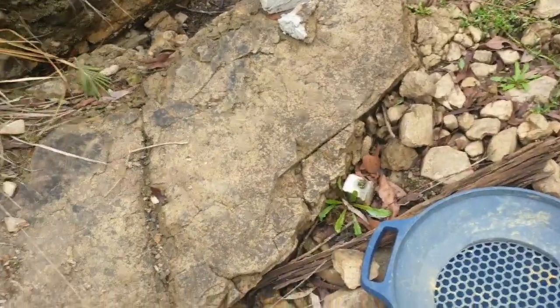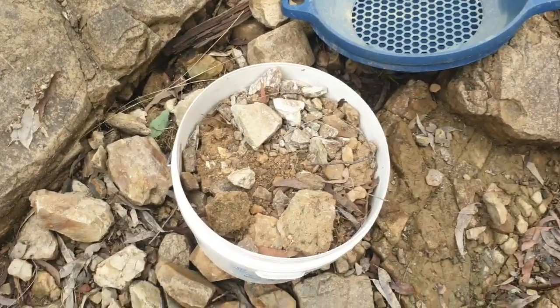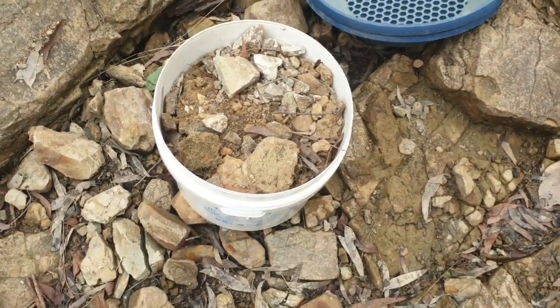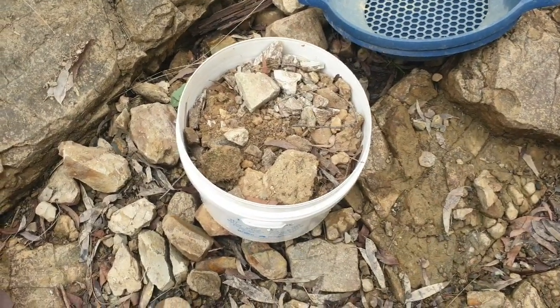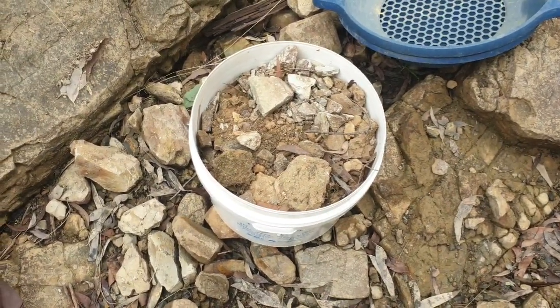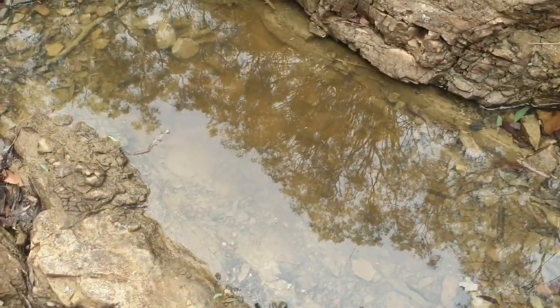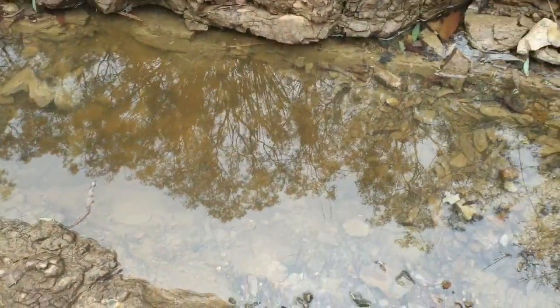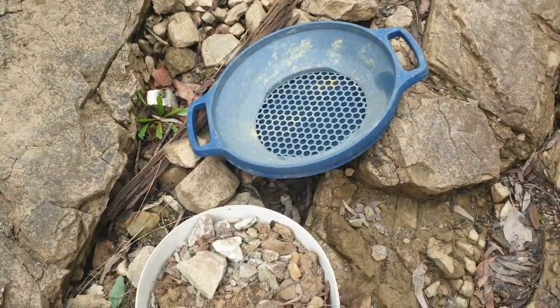Okay, just dug a bucket. Got a little bit of bedrock in there, just from where I was digging with my pick. Bit of it broke off, so I just took it. This is the only puddle of water I could find. Should be just enough to classify this stuff, wash it down, and give it a bit of a pan.